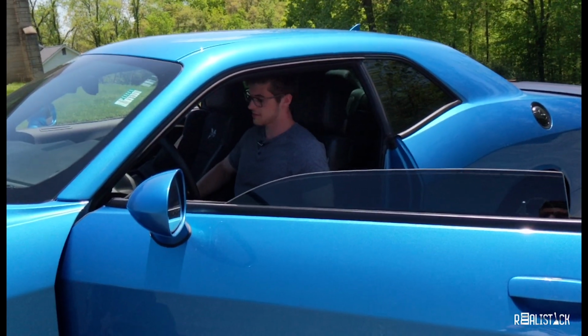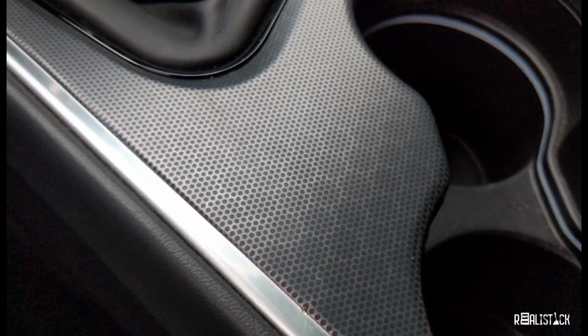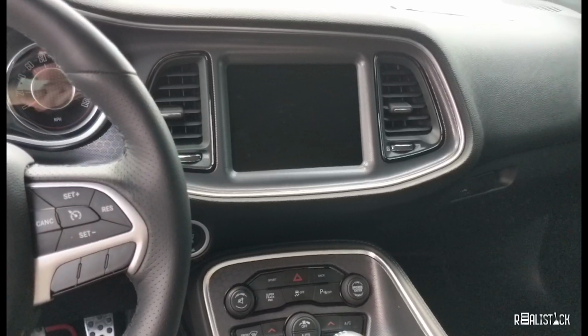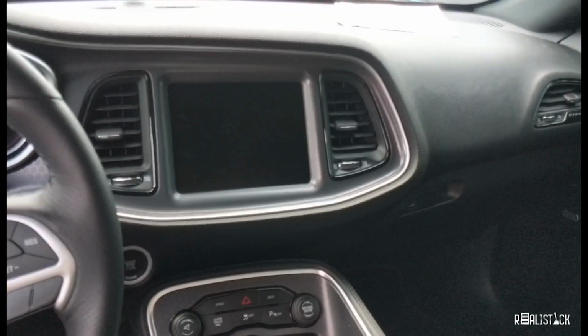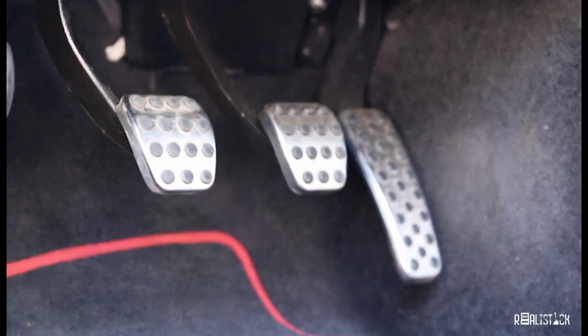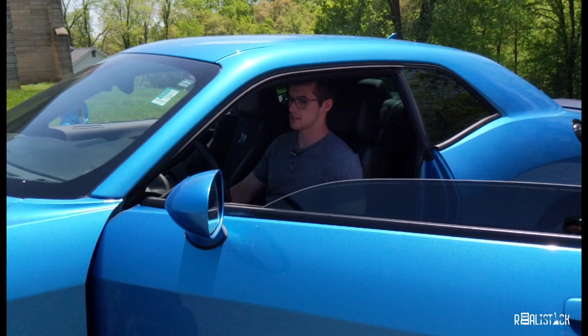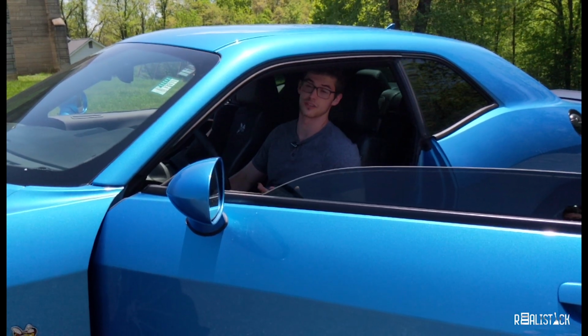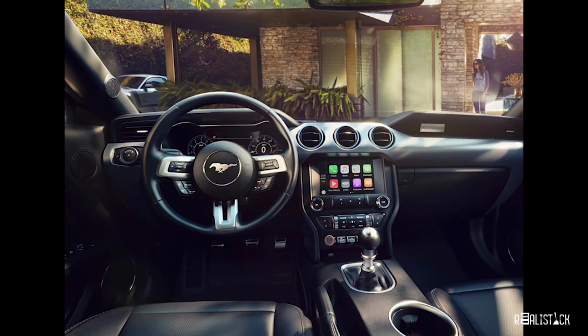The faux carbon fiber that they use actually isn't awful to look at, and I do have to say the way that they use the color combinations, it's not too much, but they could have used a little bit higher quality materials. I wouldn't put it as high as, say, the 2015 or even the new 2018, 2019 Ford Mustangs.